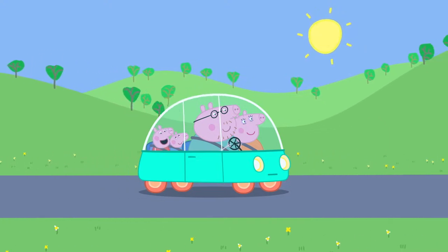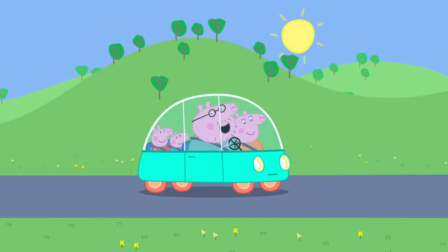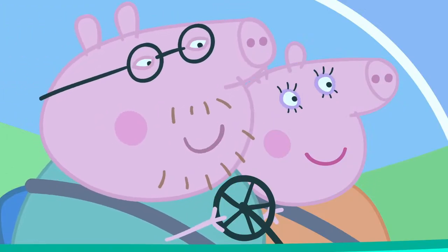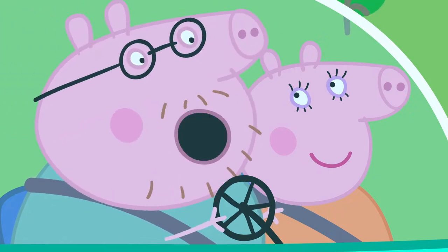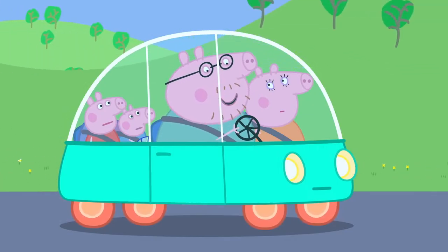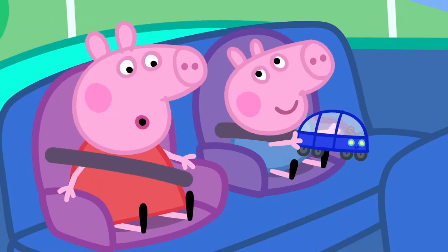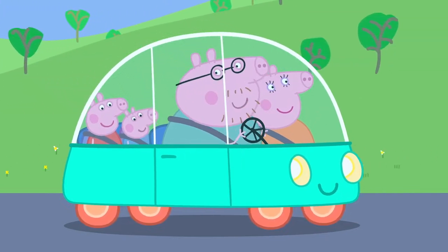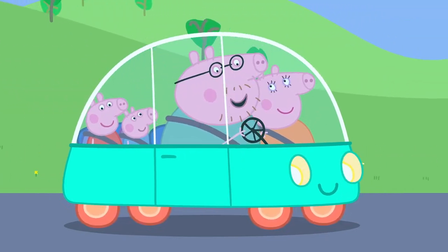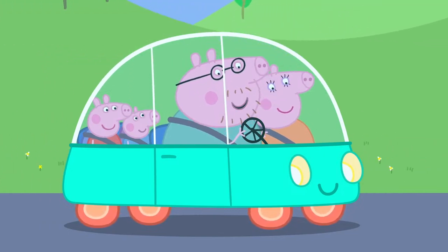Wow, this car is so quiet. Yes, electric cars are quiet until they start talking. What do you mean, talking? Ho, ho, it's time you met Roger. Hey, Roger. Hello, my name is Roger. Hello, Roger. Hello, Peppa. Roger is very clever. He always knows which way to go. And he can park all by himself.